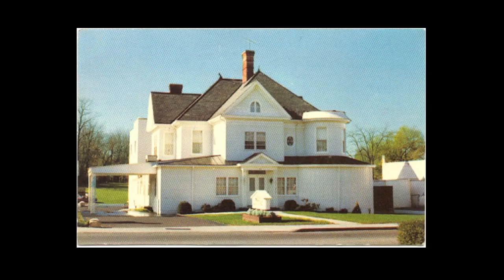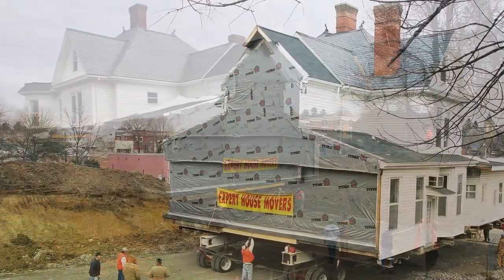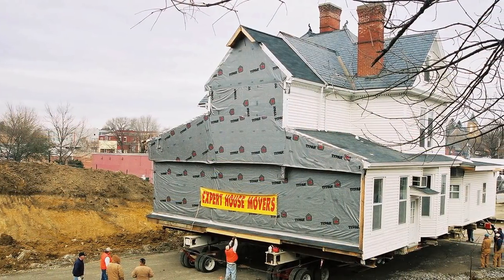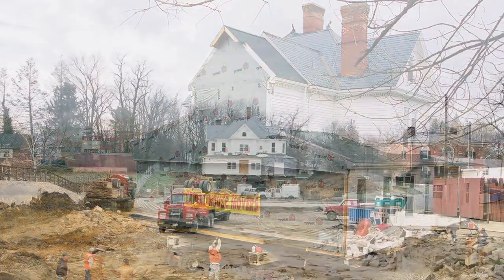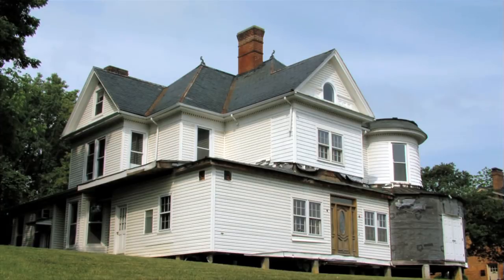Many local residents remember the structure as the former McCoy Funeral Home. In December 2002, the town purchased and moved the house from its original location on Main Street to its current location on Draper Road to save the house from demolition. The town plans to restore the Alexander Black House to house the Blacksburg Museum.